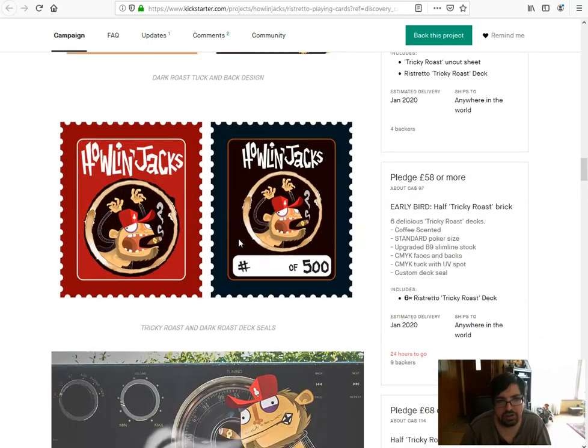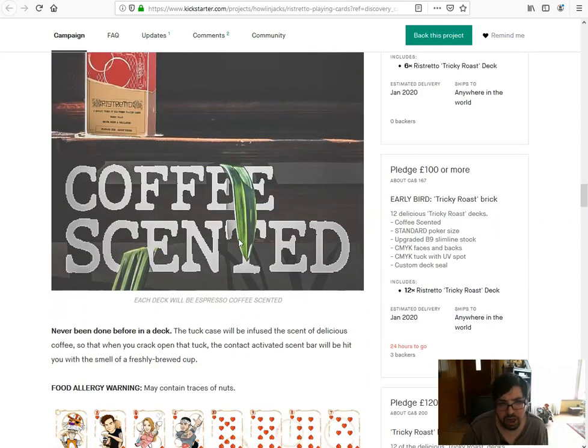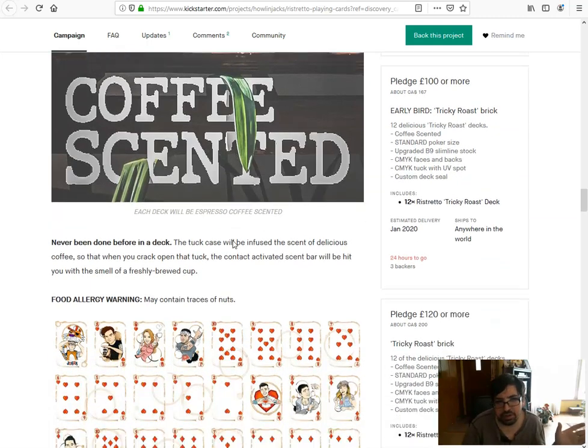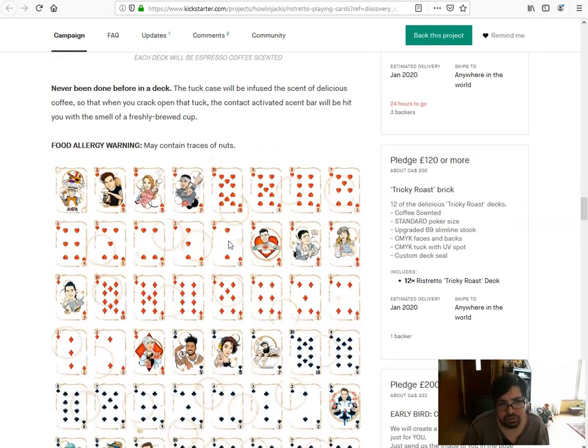Custom seals. It's a fun, kind of a goofy deck. I don't know how they will be coffee scented. I don't understand that. That makes no sense to me. And then the faces, they're kind of cartoony. Very one-way court cards. They also have artwork on the aces. Because reasons, I guess.